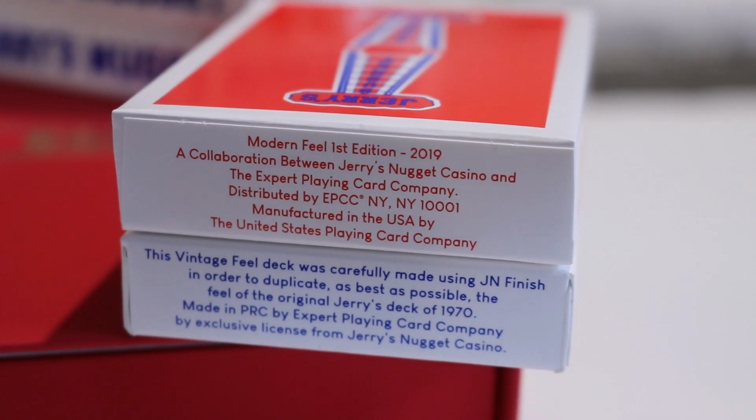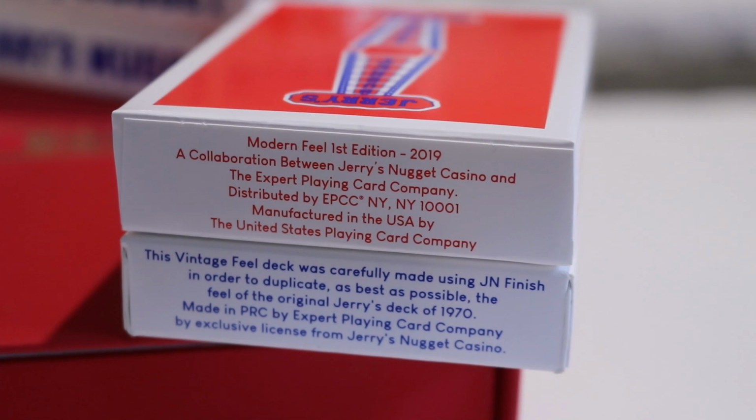One of the notable changes between the modern and vintage is on the bottom where the ad copy is. Expert Playing Cards wanted to mark these decks accordingly, so there was no kind of confusion between this version and the original OGs. They didn't want people putting these decks up on eBay claiming that they are the originals, so they wanted to mark these accordingly, and that's exactly what they did. For the moderns, it states that they are the modern first editions, and also the same for the vintage.